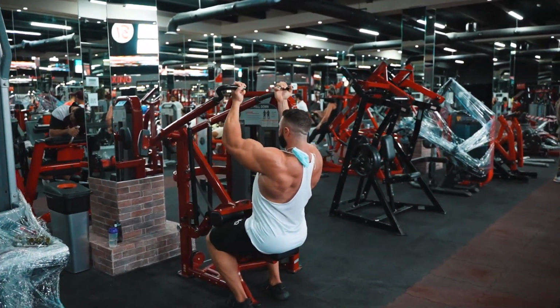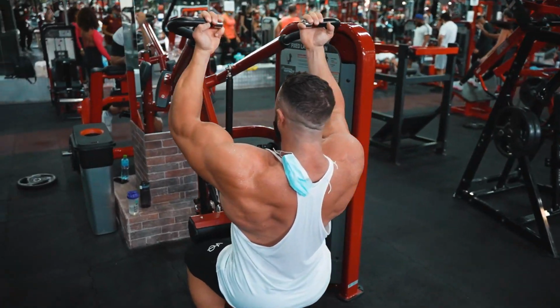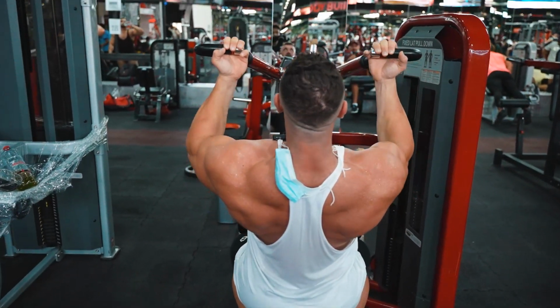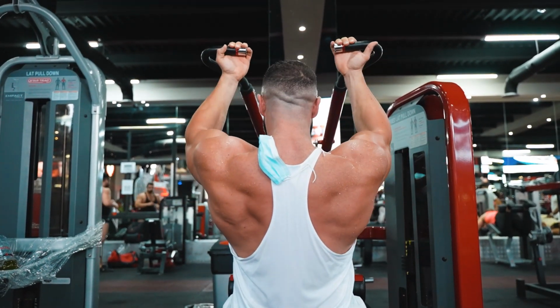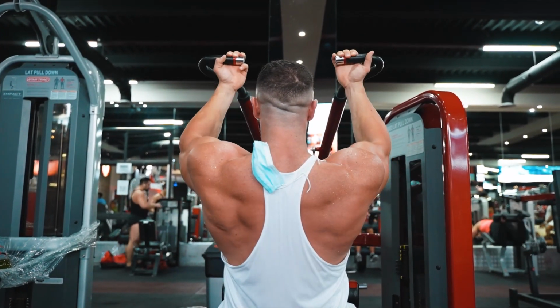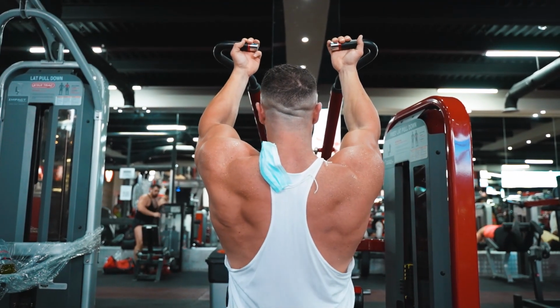You know, obviously I've got a bit of a shortened range of motion because of the injury, but I've got a nice squeeze there, which feels really nice. Oh, got a bit of cramp.